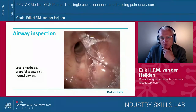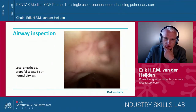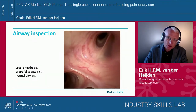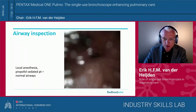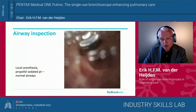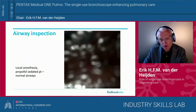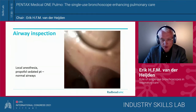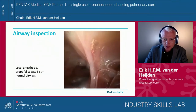So I'll let you appreciate the right upper lobe then, and then we'll move towards the bronchus intermedius, middle lobe, and the basal segments. So the steering and the angulation is just the same as in the normal 15 scope and a bit better than in the 19 scope from PENTAX. And it has a working channel bigger than the therapeutic scope from the 19. So suction power is good.